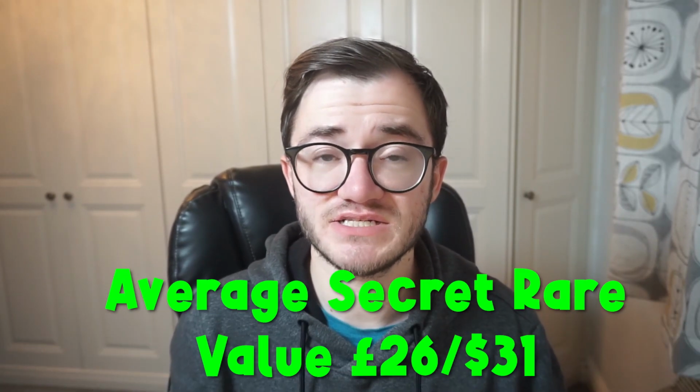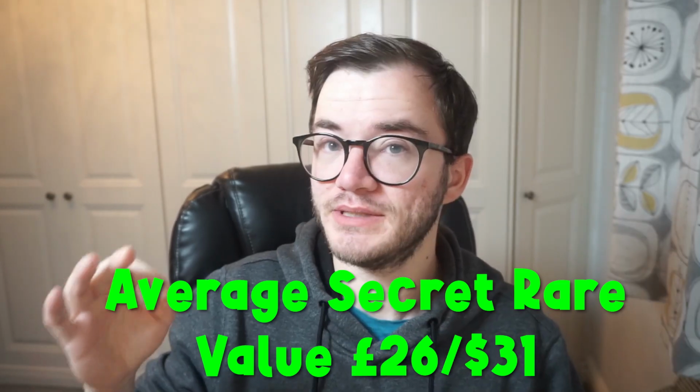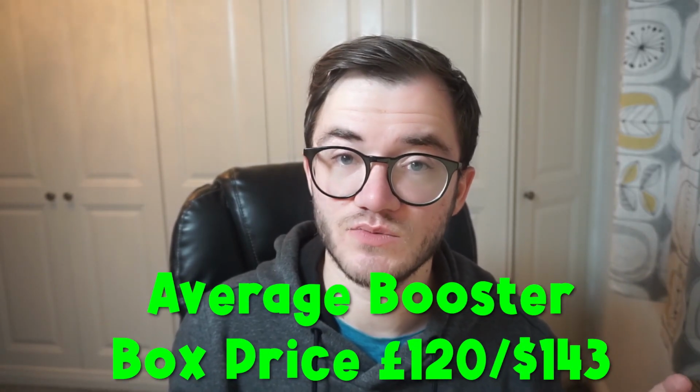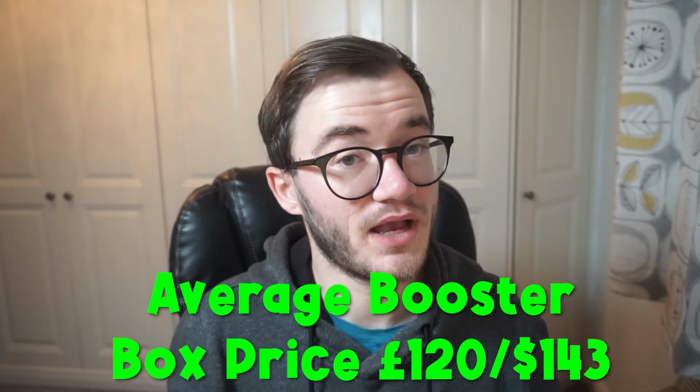Now, with Evolving Skies, like I say, ton of secret rares. But what is the average value of all the secret rares? Now, Evolving Skies has 34 secret rares, a huge amount, but the average value of the secret rares in the set is £26. Now, that is a massive jump from the other two sets that we just looked at. Evolving Skies is still absolutely incredible. Pull rates seem to be really good in the set as well.